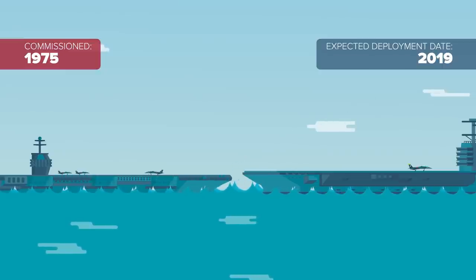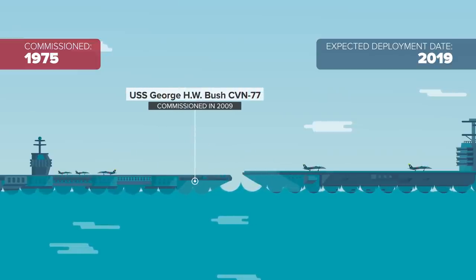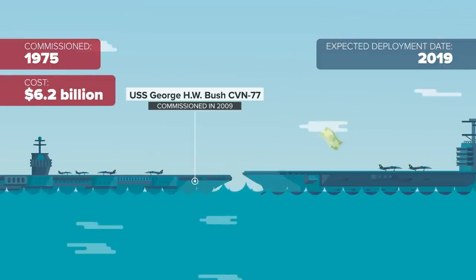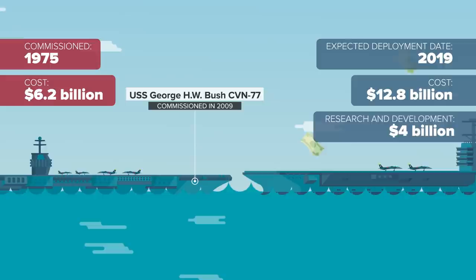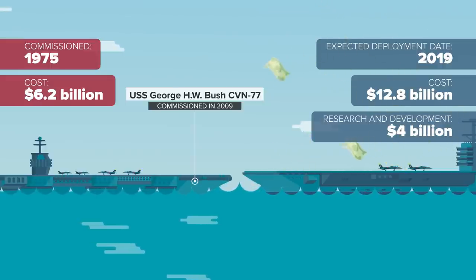In terms of costs, the Nimitz-class 10th and final iteration, the USS George H.W. Bush CVN 77, commissioned in 2009, was said to have been made for around $6.2 billion. By comparison, the Gerald R. Ford class is estimated to have cost around $12.8 billion and a further $4.7 billion in research and development. This makes it the most expensive warship ever built.